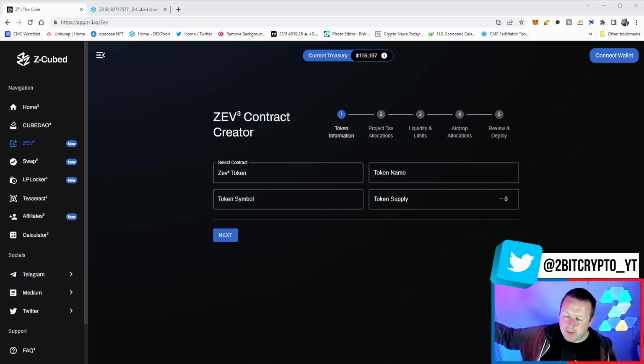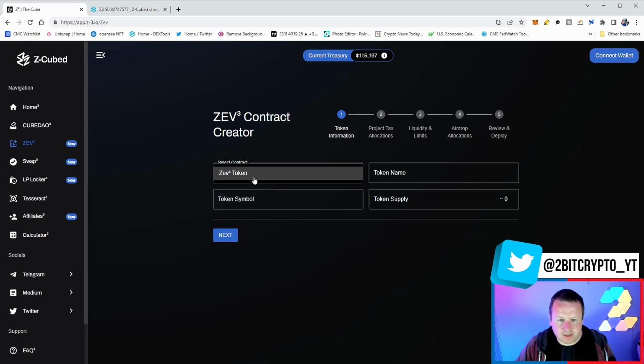So no longer are people going to be able to copy and paste from OpenZeppelin or any of those other websites. You can build exactly the project you want, the contract you want, and take it through each step and even deploy it using their platform as well. So you can select the contract. So you've got a Z3 token contract, and then you've got the token supply.